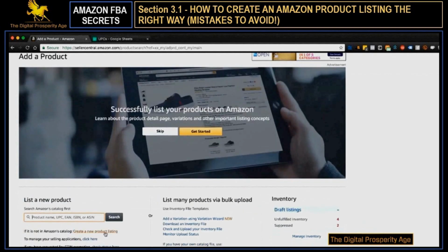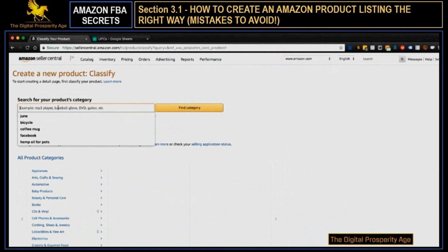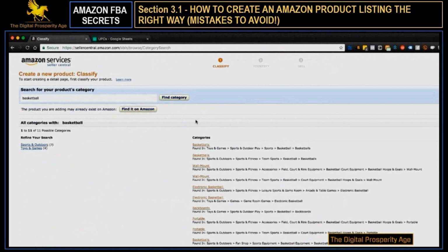But before we do that, we're going to talk about just a few simple things when it comes to actually creating a product listing. So we're going to click create a product listing here. We're going to do one just for a basketball because that was the first thing that came to my mind just now. You'll see that there's different categories here, right? For example, basketballs, toys and games, sports and outdoor play, sports, basketball, basketballs, right? Or we could do sports and outdoors, sports and fitness, team sports, basketball, basketballs, right?